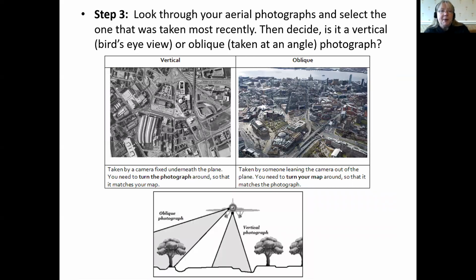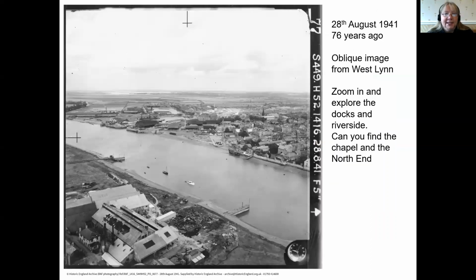And what's so beautiful about this website is it's showing you oblique photos, where the photograph's been taken not directly down, but at an angle. So you get a wonderful image like this. So this one from 1941, taken flying over from West Lynn, showing the ferries, you can see towards the docks. And to the north end of the town, I think that spire must be St Nicholas's. So some absolutely wonderful images of the river and King's Lynn, and then looking to the hinterland.